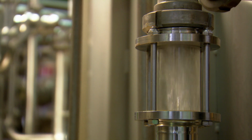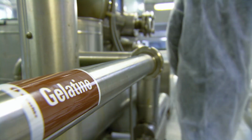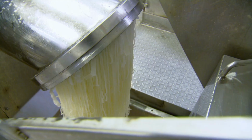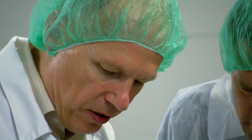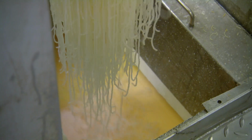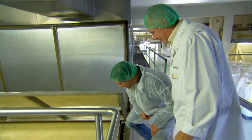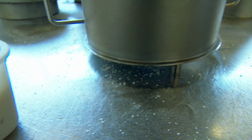Really? Yeah. The liquid collagen's heated up to get rid of the water, leaving a brand new protein. So that's gelatin? That's gelatin with water. And then we pump it with pressure through this platform with holes in it. The gelatin noodles weave their way through a giant dryer. That's spaghetti carpet. Yeah, it's a carpet. And they're solid, aren't they? It's really hard. It may be hard at room temperature, but it melts in the mouth.